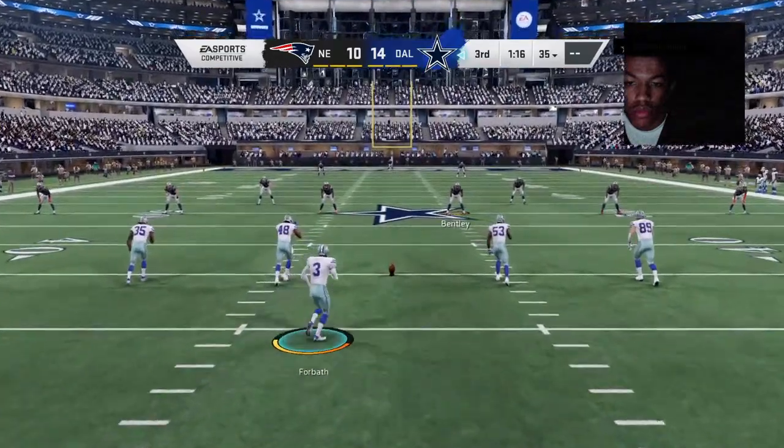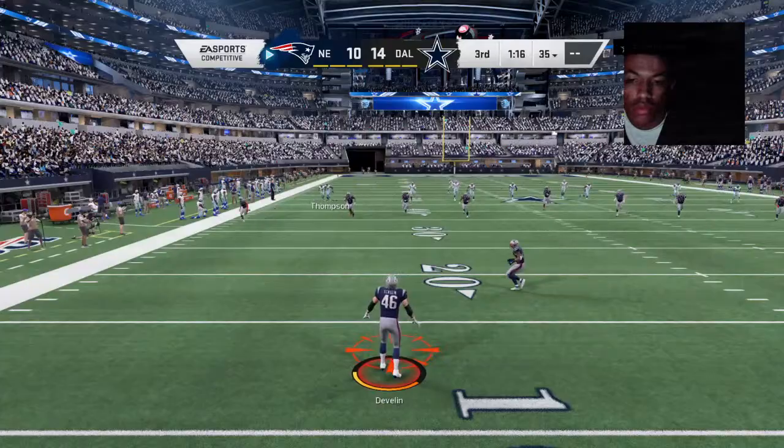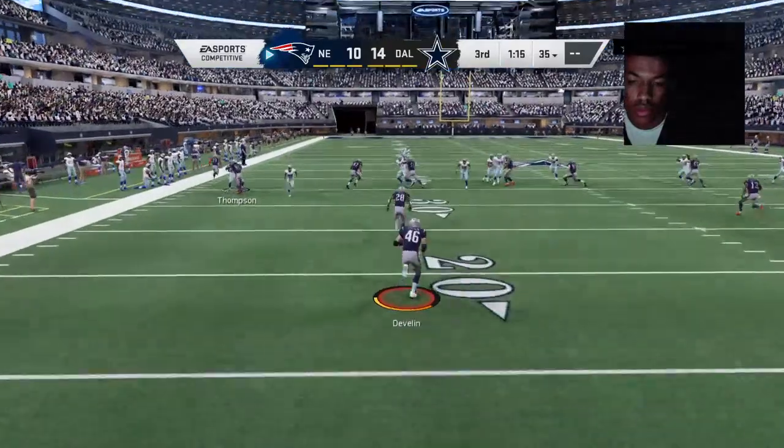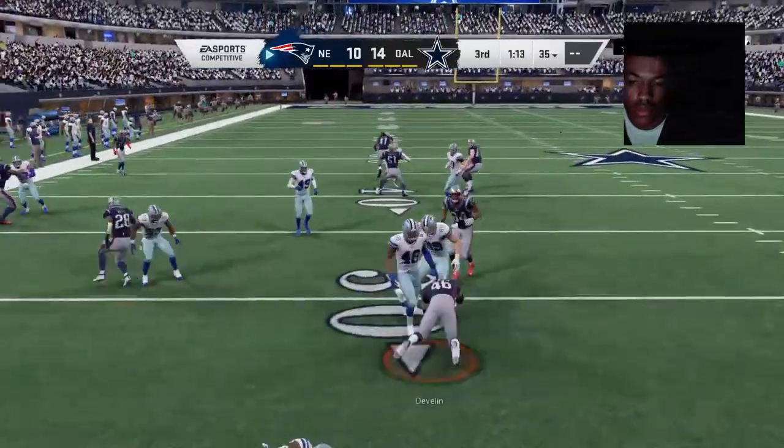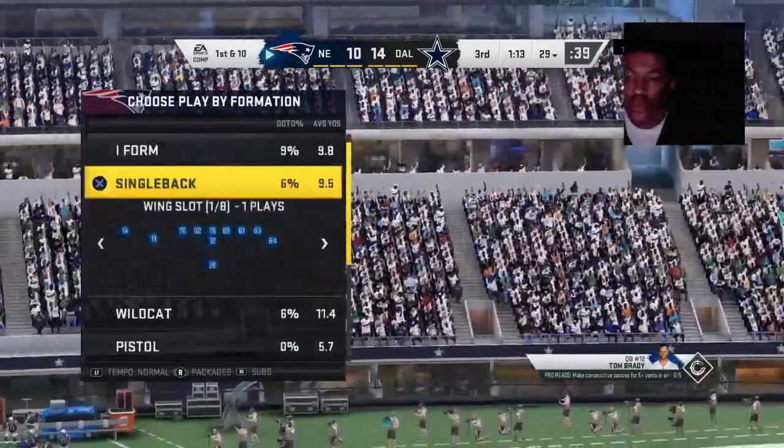Forbath kicks away now following the touchdown. This will be taken short, and a good return as he'll be stopped just shy of the 30-yard line.